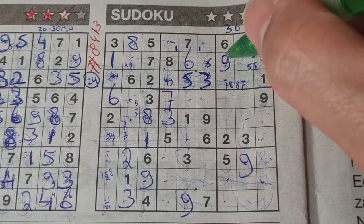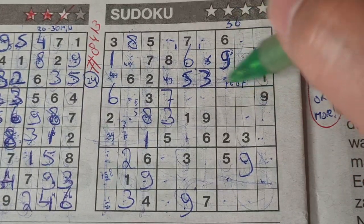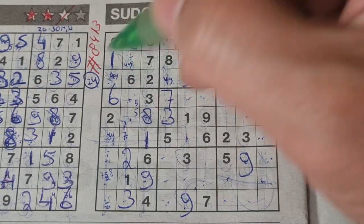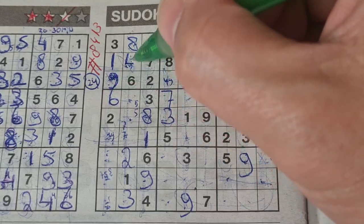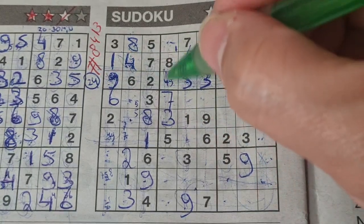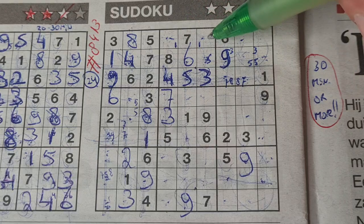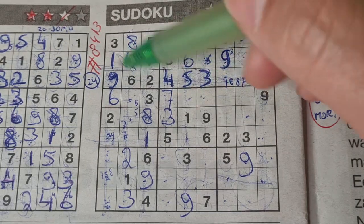These two boxes are reserved for the 7 and 8. Okay, 4 and a 9. We have a 9 now in this second row. No 9 there. 9 should be here. The 4 goes there. 1 box left in the third row for number 4. Then we have a 4 in the third row. 4 in the second row.